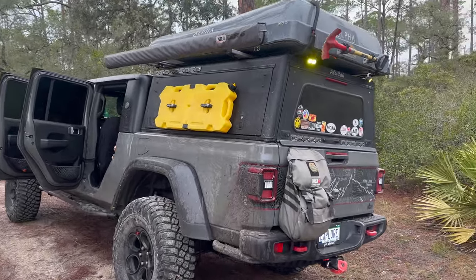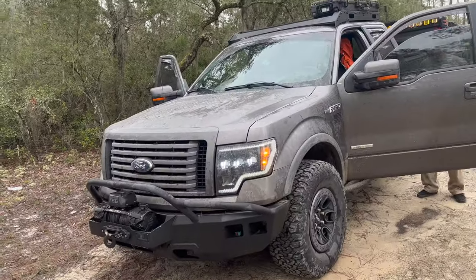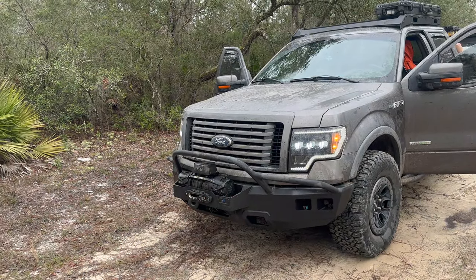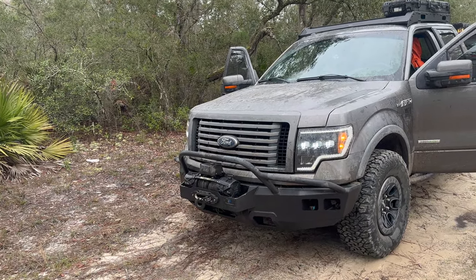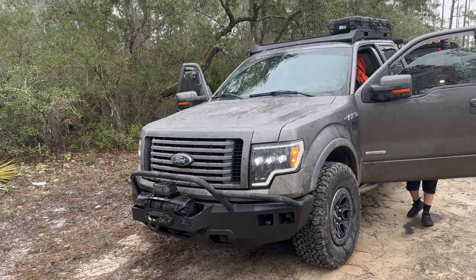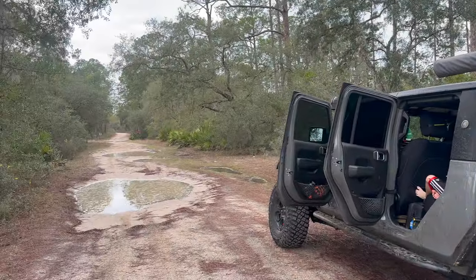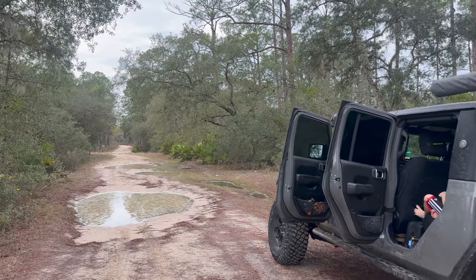All right, Justin started getting a flashing check engine light. We pulled the air box out. The air filter is completely soaked wet. We have water in the intercooler tube. So we blew it all out. And we're going to go head up the street to AutoZone and get a new air filter for him.